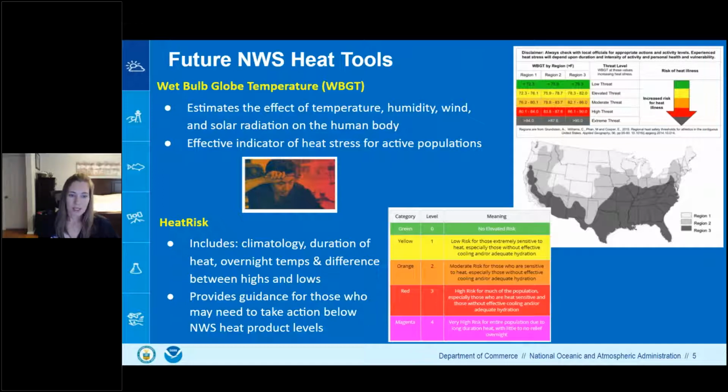So heat risk is a prototype that was developed by our Weather Service Western region, and it includes climatology, duration of heat, overnight temps, and the difference between highs and lows. Another thing it takes into account that's unique about it is CDC mortality and health information. So all of this pulled together is developed into an index, and you'll see an example there of the scale, and it's color-coded as well as numbers, and it gives a meaning of what the risk level is for each of those.